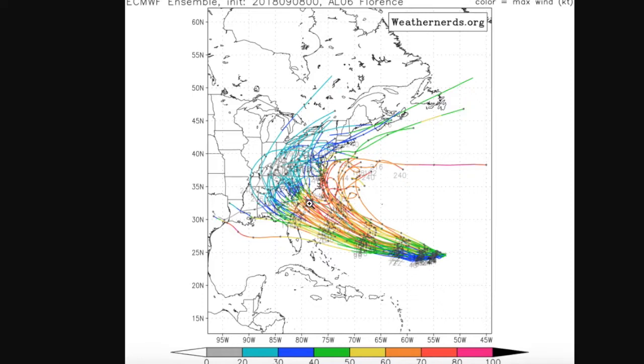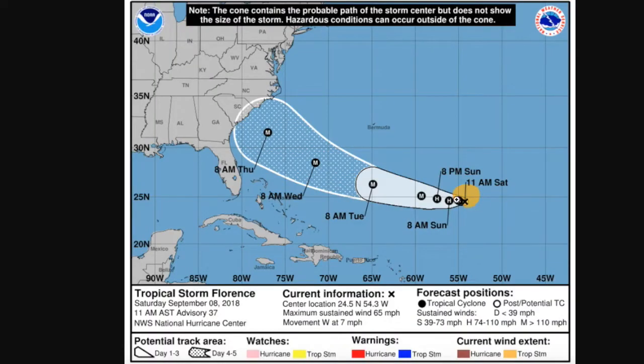I think that the European may be a bit more likely in this case, not just because the European is more generally considered a better model, but I feel like it's having a better handle on the whole synoptic scenario with this particular storm. And the National Hurricane Center agrees, as we see here in their forecast track, bringing it to major hurricane status by Monday, and then eventually becoming what they say is a 145 mile an hour Category 4 by Wednesday, and then approaches South Carolina as a slightly weakened but still Category 4 hurricane moving into South Carolina probably by Thursday evening, Thursday night.